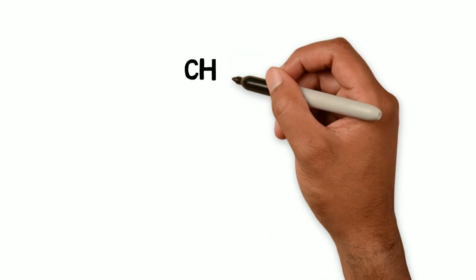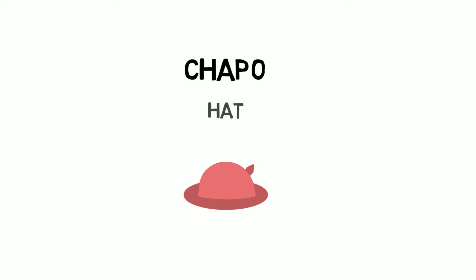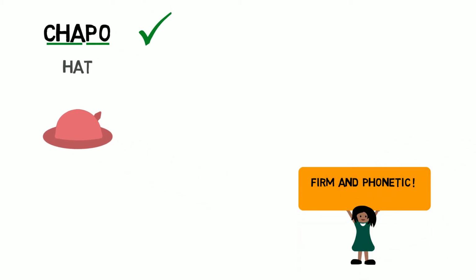Alright, let us first start with this two-syllable word. Beginners with an accent might pronounce this as chapeau, but a more appropriate pronunciation is chapeau. Notice how each syllable or sound is firm and phonetic. Chapeau.